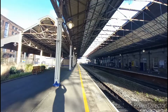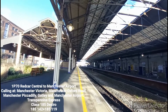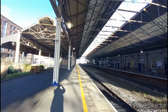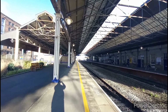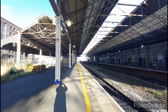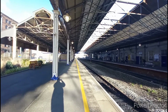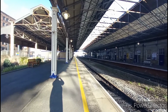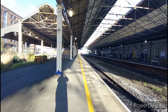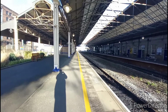Don't worry. Now about to arrive onto platform 1 is the 13:08 TransPennine Express class 185 service to Manchester Airport via Manchester Victoria, calling at Manchester Victoria, Manchester Oxford Road, Manchester Piccadilly, Gatley and Manchester Airport. This is formed of two sets of class 185s. So that's 2 3-car sets to make 6 cars.